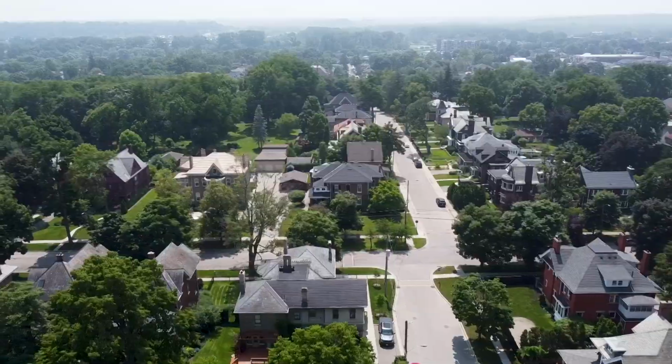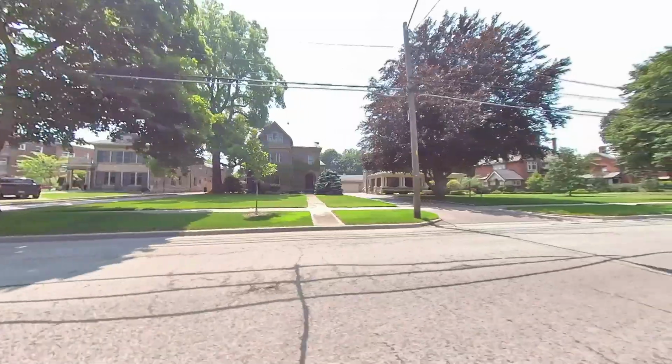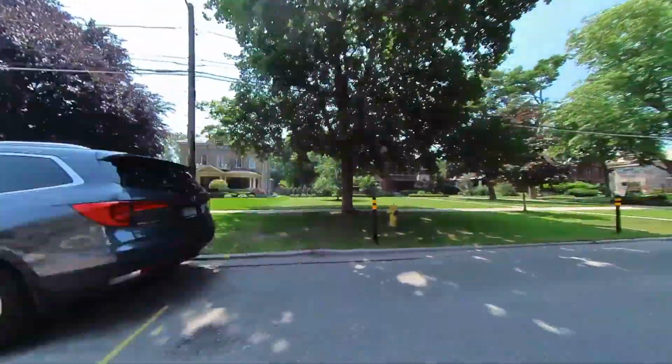And as a result of this variety of types, when they were built, and the style of homes, you're going to find a large range, as on the low end, some of the detached homes are going to sell for around that $450,000, $500,000 mark. And then on the high end, you're going to find some detached homes selling for $1.2 million in this neighborhood.